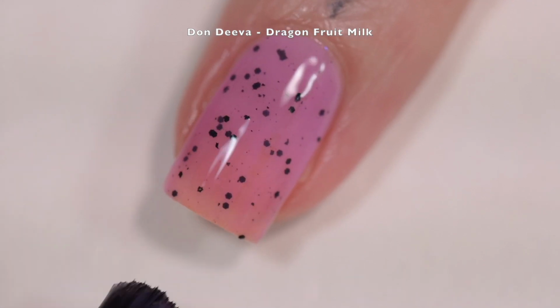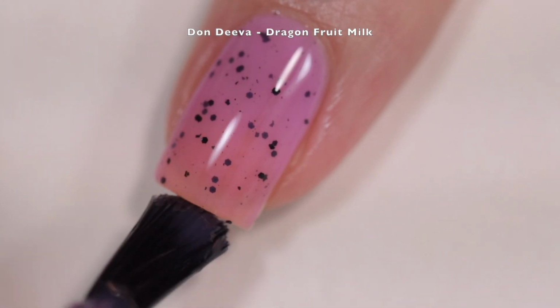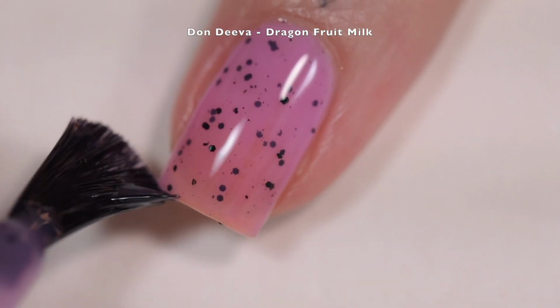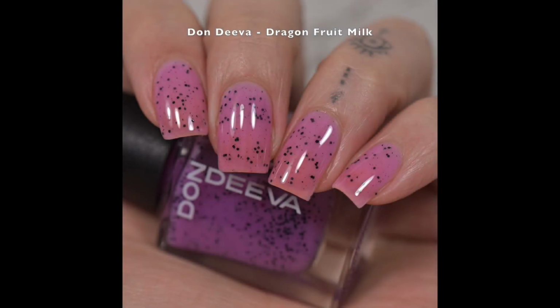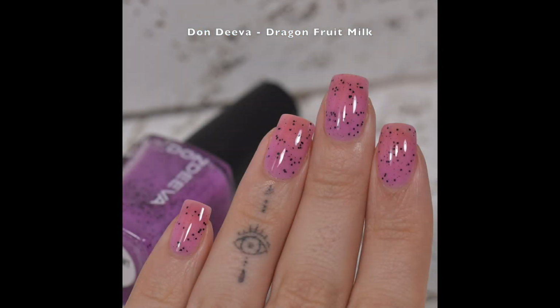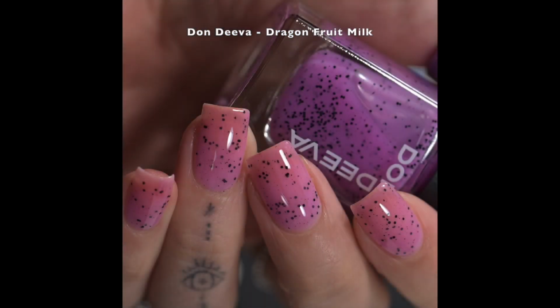This will be a little bit more on the difficult side to remove, but again, not terrible. Probably another 3. They're very little, and they're not overly done, so it didn't take too much to remove. Here you have 3 coats of Dragon Fruit Milk and a glossy top coat.